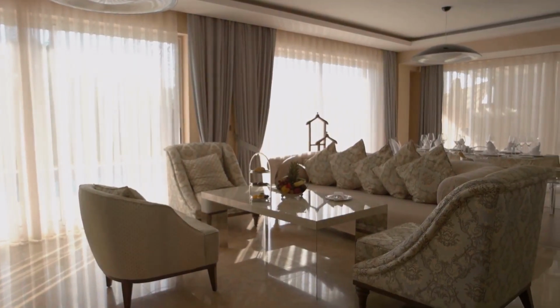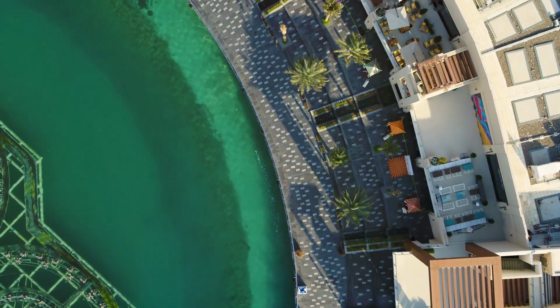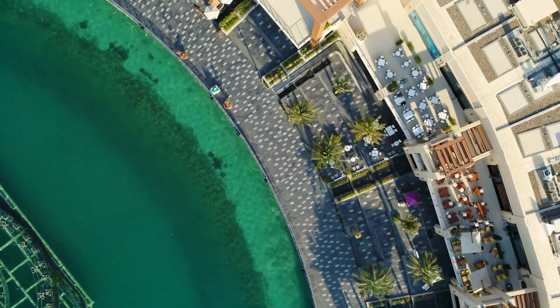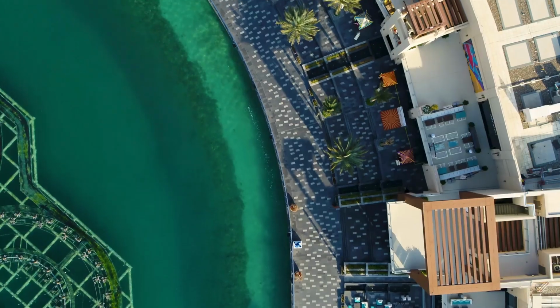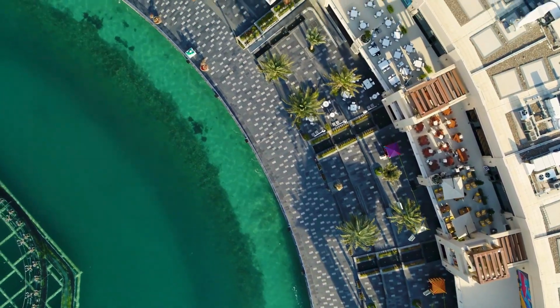Each residence is an architectural marvel, seamlessly blending modern design with timeless elegance. Picture high ceilings that add an air of grandeur, floor-to-ceiling windows that invite an abundance of natural light and offer panoramic views of the shimmering Arabian Gulf. These homes are a testament to the unrivaled beauty of living on the Palm Islands.